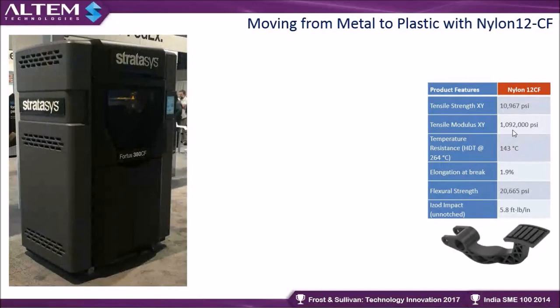Fortus, for those of you who do not know, is a production platform from Stratasys, but we have launched a version of our Fortus 380 machine for carbon fiber. A lot of people in the tooling world and the jigs and fixture world are adopting this machine. So it's very aggressively priced, and if you're interested, we can speak further on this solution.